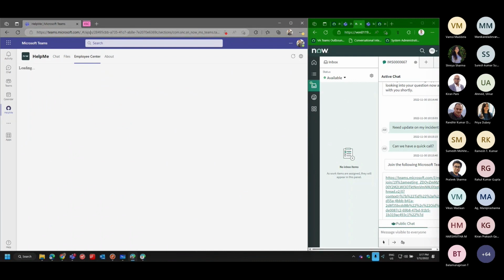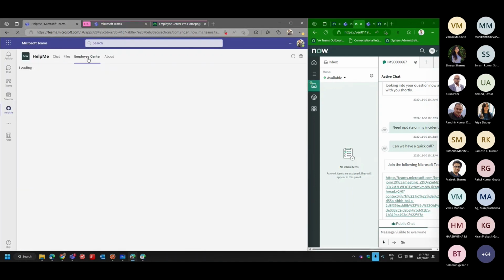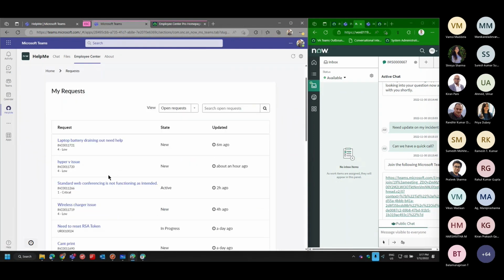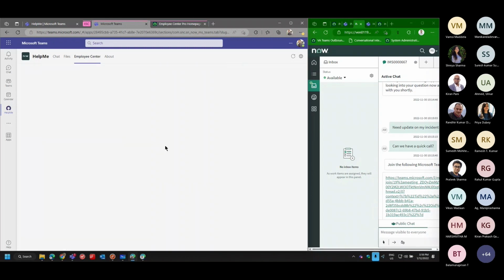Now, as soon as I click on it, I think it will take a few minutes to open. I already have it opened. So now, as you can see, as soon as you click on Employee Center, this is how it looks. You can look at the open incidents, and rather than typing, I can see that the latest incident that I raised 6 minutes ago is also available here. I can click on it and I can add a comment here as well.